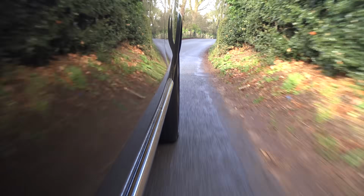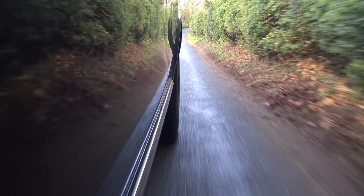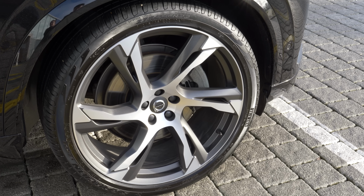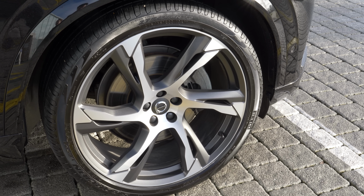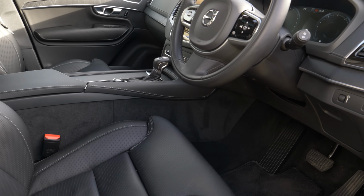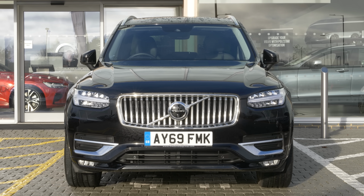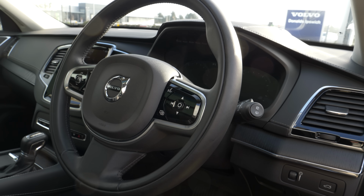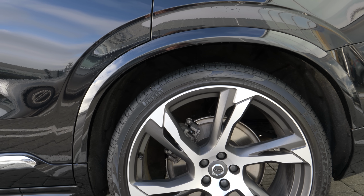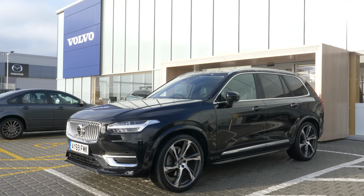For a car like this, really, I think you want to go all out luxury. This Inscription Pro model has a few extra features on top, such as 20-inch alloys, Nappa leather, black ash inlays, lane keep assist, and chrome finishers on the exterior. Those are all standard with the base Inscription. The Pro is normally around £6,000 more and adds a heated steering wheel, the air suspension system, bendy headlights, and a heads-up display if you don't spec the heated windscreen. You also get 21-inch alloys.